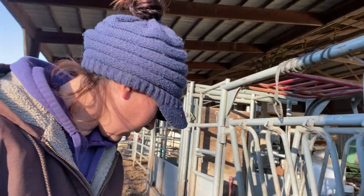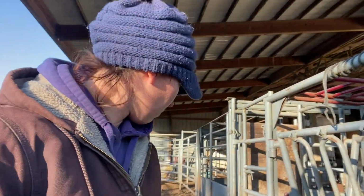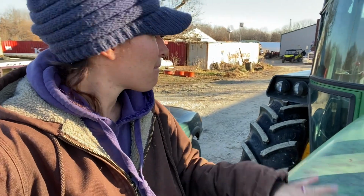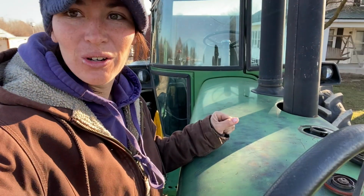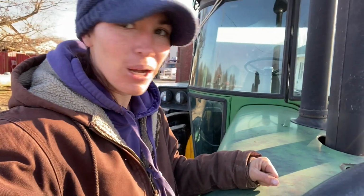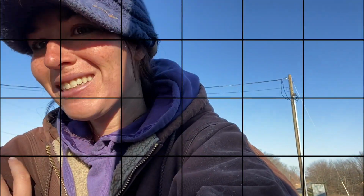Okay, so let's see if she'll drink, and then we got to get busy. We're going to take 44 over, and she's going to haul wood today. Fun stuff. All part of it. Wintertime's this big thing for us. We do a lot of the projects that nobody has time to do during the summer.